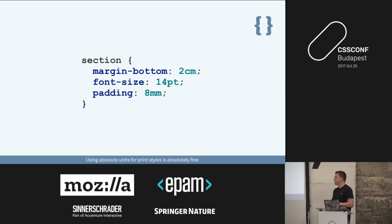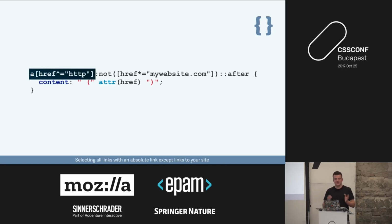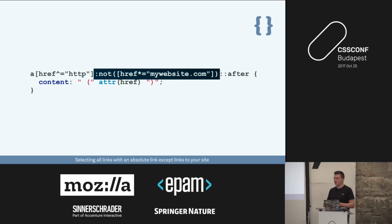Something that's special about print is that links are unfortunately useless. You can't click them, you can try, but it wouldn't work. But there is a thing we can do to put at least some use in links on paper. And it's this selector here. We can select all links that start with HTTP. This includes HTTPS as well, but it doesn't include relative paths or anchor links. And then we make sure that we don't include absolute links to our site.